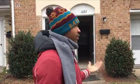The rents out here range from give or take $875 to $1,000 a month. I haven't seen even 3 bedrooms go up to like $1,150 a month. But this is a 2-bedroom, and I believe I can get around $925, $950 a month. If I want a quick tenant buyer or a tenant inside the property, I probably can get somebody in here for like $900 a month. So we'll just walk in real quick.